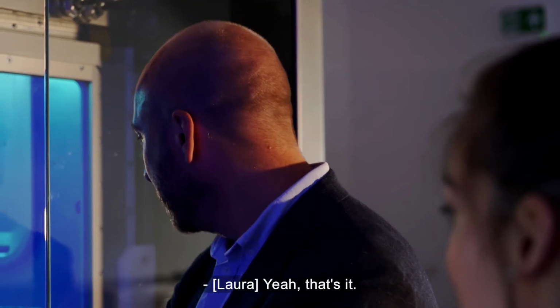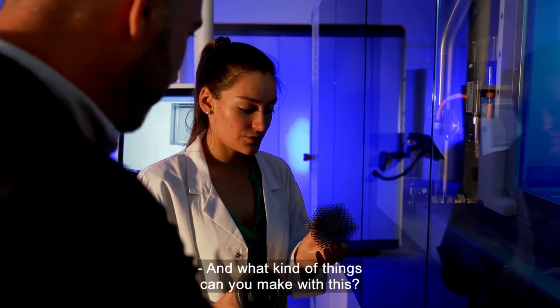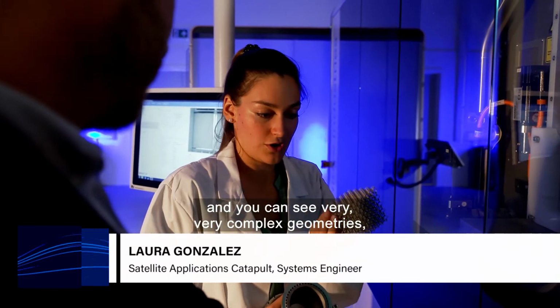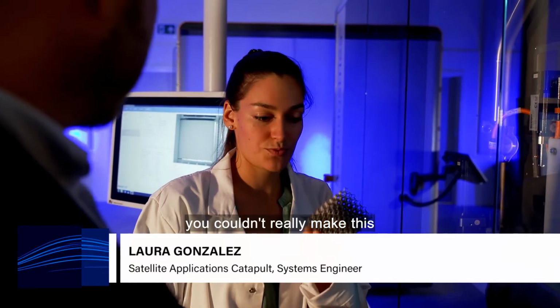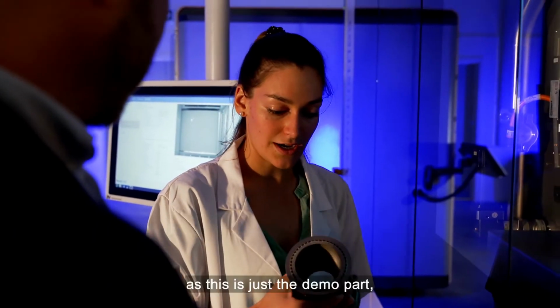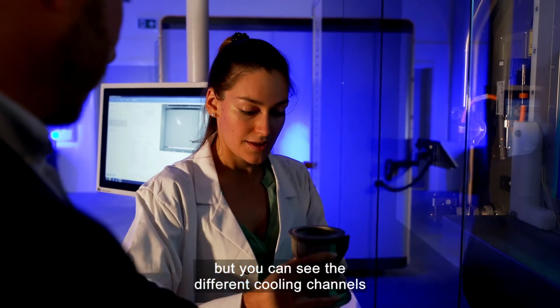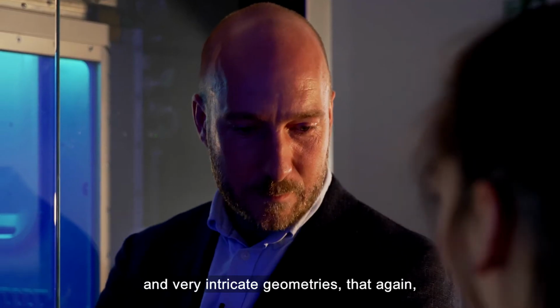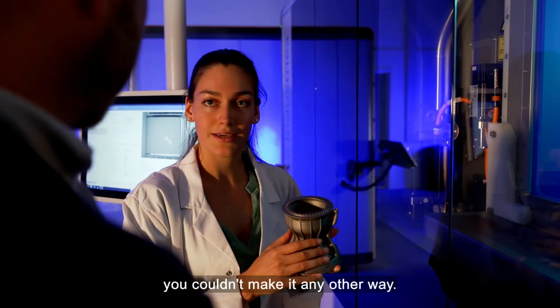Yeah, that's it. And what kind of things can you make with this? So this is, for example, a lattice structure, and you can see very, very complex geometries. You couldn't really make this with any other type of technology. And here we also have a rocket engine, as this is just a demo part, but you can see the different cooling channels that would be there and very intricate geometries that, again, you couldn't make it any other way.